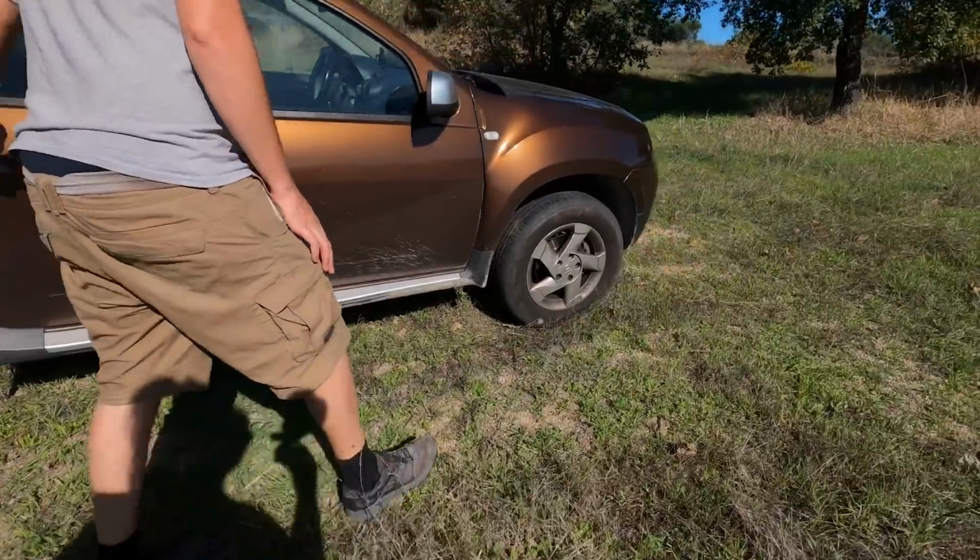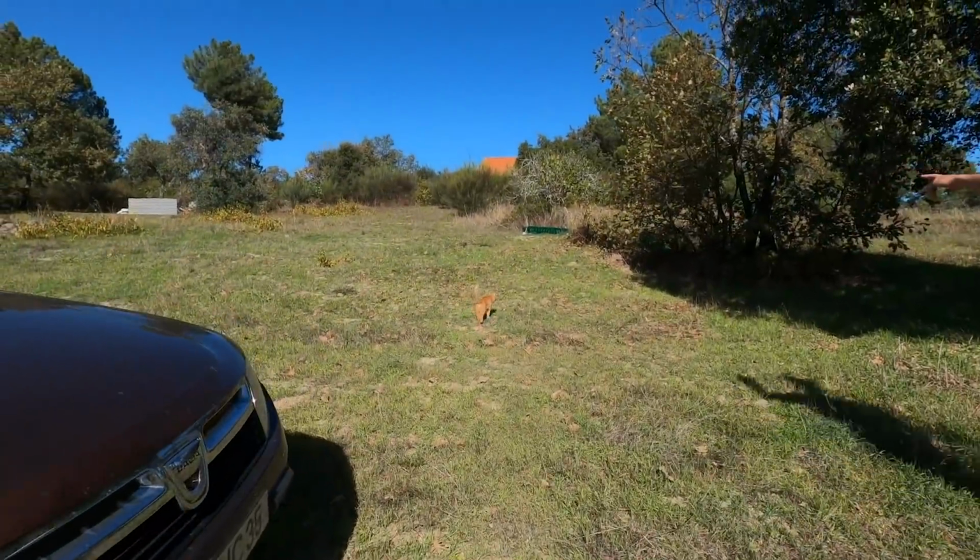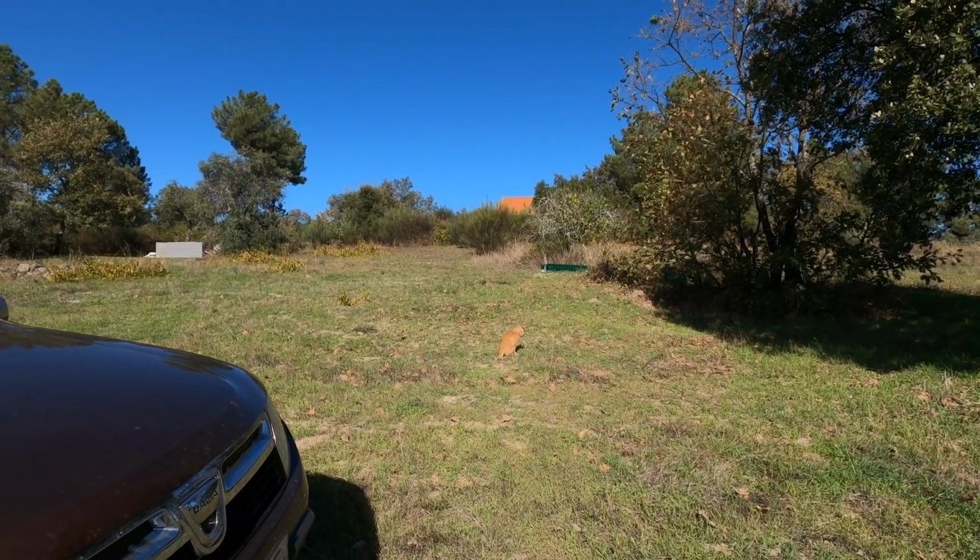Oh, we had a stowaway. Little ginger cat. Does anyone know a ginger cat around here? Oi, get off our land. She's not wearing a collar, so I guess she's a wild girl.